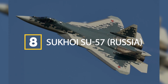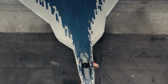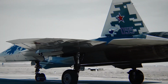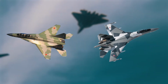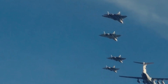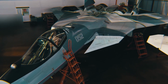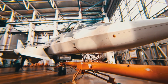Number 8. Sukhoi Su-57, Russia. The Su-57, Russia's new fighter jet, started as the Future Frontline Aircraft System, PAKFA. It got a sleek redesign in 2017 and was meant to replace the aging MiG-29 and Su-27 fighters, a bit like Russia's answer to the US F-22 Raptor. Originally, everyone thought this jet was all about air superiority, but surprise! It's got some ground attack skills too, taking on surface targets like a superhero with multiple talents.